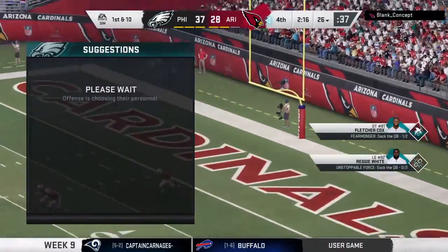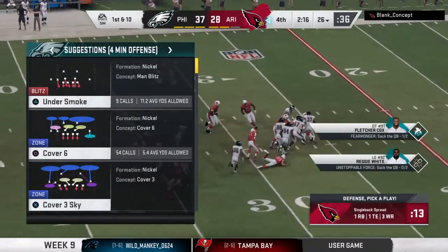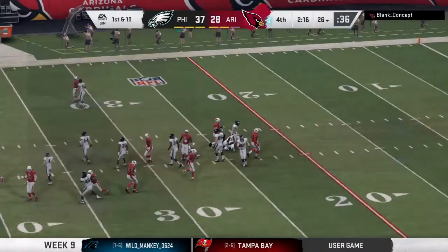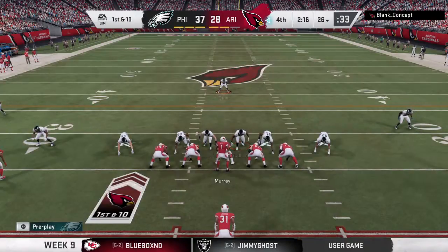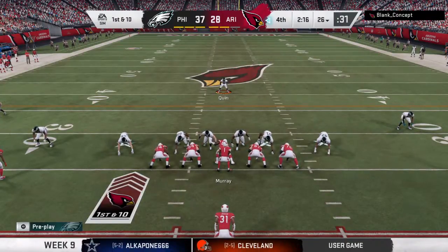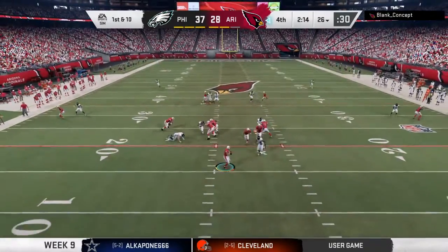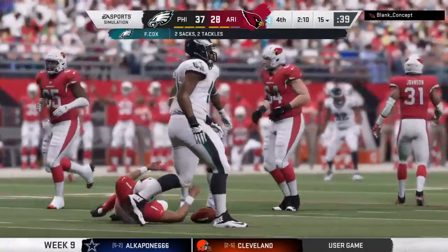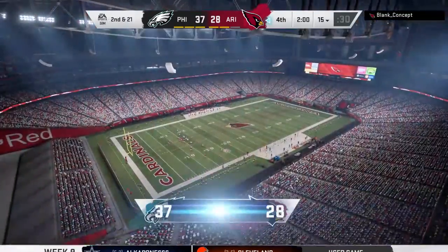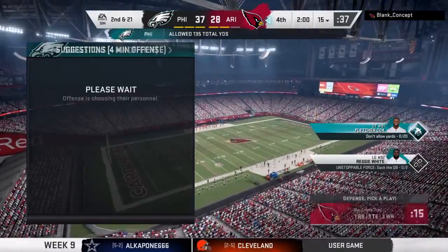First and 10 at their own 26-yard line. Arizona's offense at the line, ready to get their drive started. And that last drive, a long drive, but not just that. They had a great air attack going. Do they stick with it? Nowhere to escape, and he goes down. Fletcher Cox in there to take him down on what will take us to the 2-minute warning.